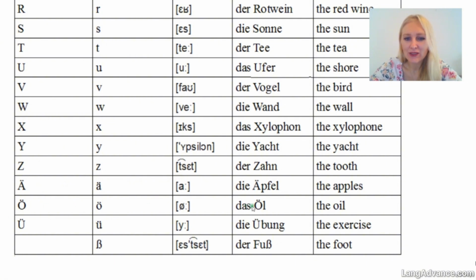Ö, das Öl. So Ö, or you can also say O umlaut, if you just say the name of the letter. Ü, you can also call it U umlaut. Ü, die Übung. Okay, so Äpfel, Öl, Übung. Ü goes a little bit more down, Übung, and Ö goes more up, so it's Öl. Okay, so it takes some practice.